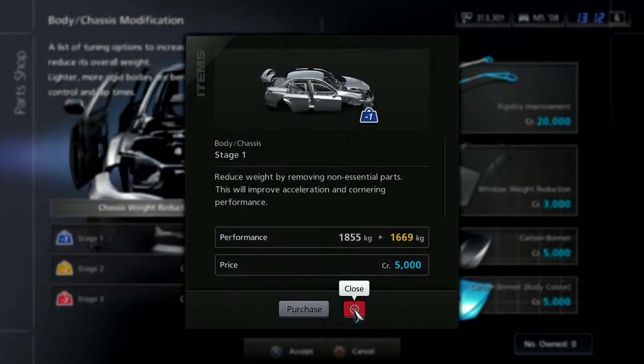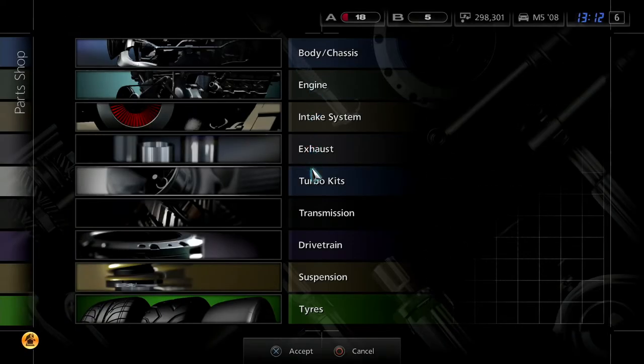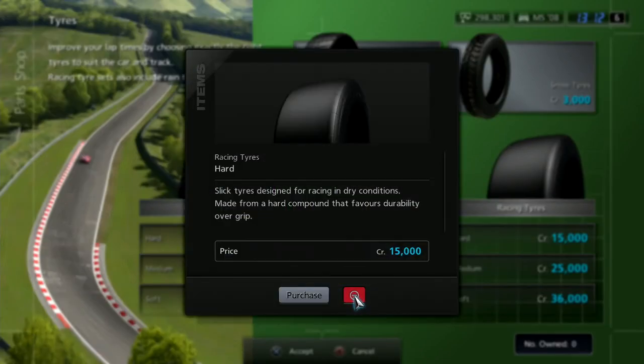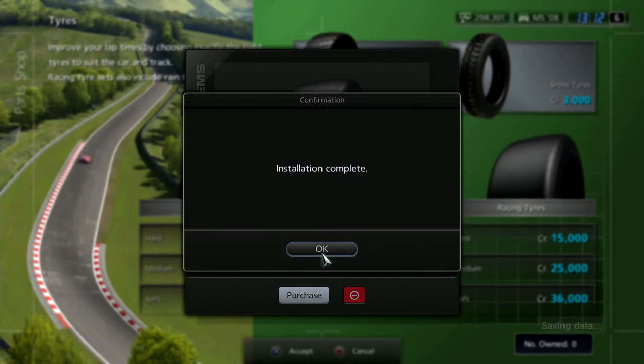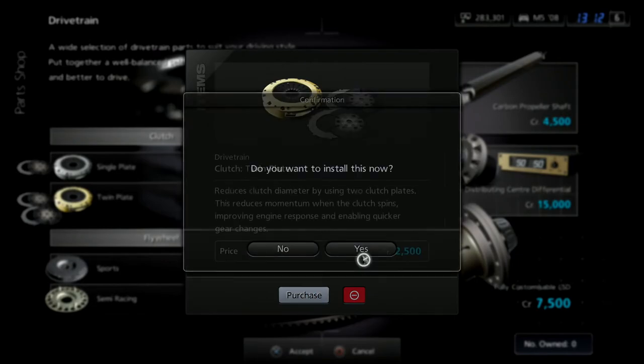I think that is the only upgrades we can do, but with it being a BMW, it's a very heavy car, so we've got loads of weight loss we can do. We can do those there. Perfect. Now what I'm going to do is chuck on better tyres. I think it's got racing hards already, yes. So I feel like... no, sports hards. So I feel like racing hards would be very good to put on this car. We go, installation completed, and then we're gonna go to the drivetrain and just make sure everything is as responsive as possible.